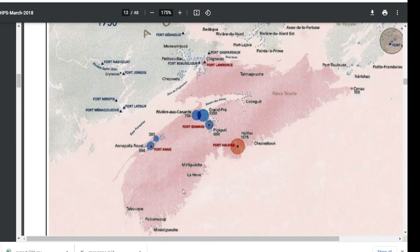But again, back to the French names. When you're doing your family history, any records that are from the early 1700s all the way up almost into the 1800s, maybe even the early 1800s, depending on the record, you will find the French names for the places that are now English names. So, for instance, a good example is up here in Port Toulouse, which is now St. Peter's. It was also called by the French Saint-Pierre, but it's Port Toulouse. Okay, so you'll see Port Toulouse on some records, you'll see Saint-Pierre on some records, and you'll see St. Peter's on some records, but they're all the same place.